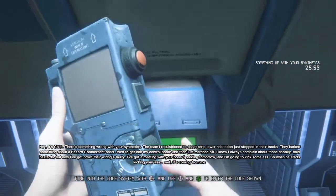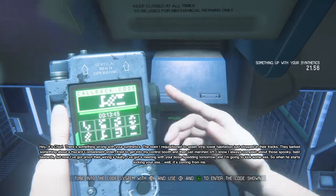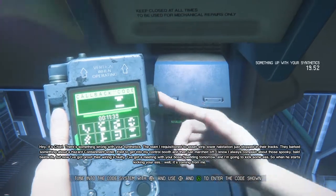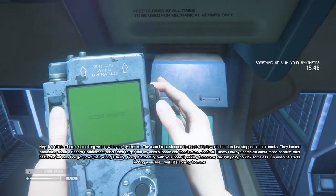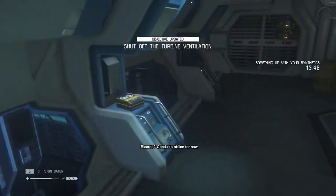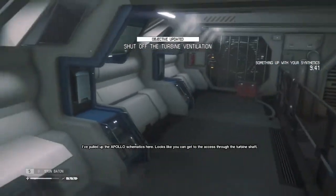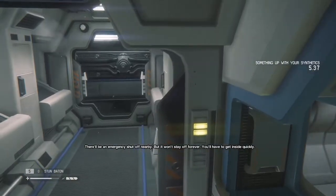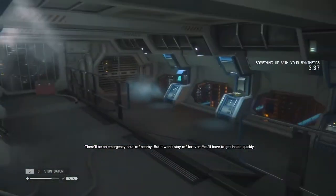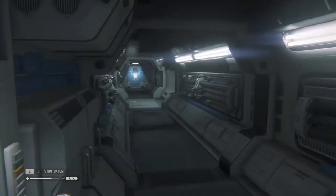The team I requisitioned to acid strip lower habitation just stopped in their tracks. They thought something about a hazard containment order, tried to get into my control booth, and then just marched off. I know I always Ricardo, complain conduit's about those offline for now. bald I've pulled up the bastards, Apollo but now schematics I've got here. proof It their looks like you wiring's can get to faulty. the access to I've the got a turbine meeting shaft. with boss Spedding tomorrow. There'll be and an I'm gonna emergency kick shut-off his nearby, ass. but So it when won't he stay starts off forever. kicking You have to get your inside ass, quickly. It's coming from me.